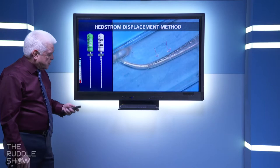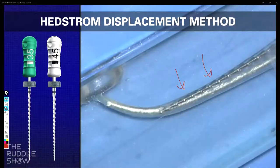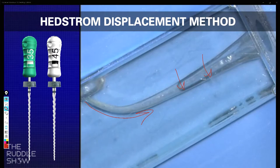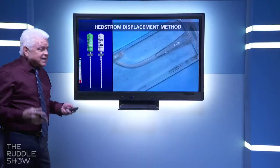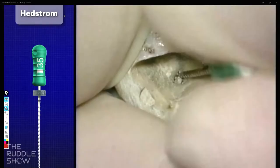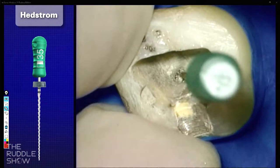So just keep watching. And you can see we're beginning to slide that thing up. We're beginning to haul it up and out of the tooth. And out it goes. So that's an idea. Make space for a more efficient instrument, Hedstrom displacement. Now back to this case in Chicago.